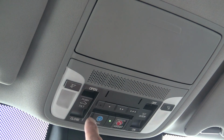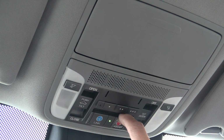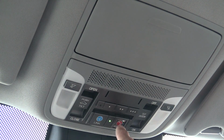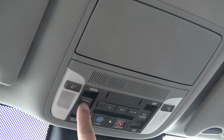This is very much like General Motors OnStar button, general telematics button right over there. If you want the 911 emergency assist style button, that's right here below this fighter jet door, and then you press that button for immediate assistance. That's if you're in an accident or you need an ambulance or something along those lines. And then we have our sunroof controls right over there.